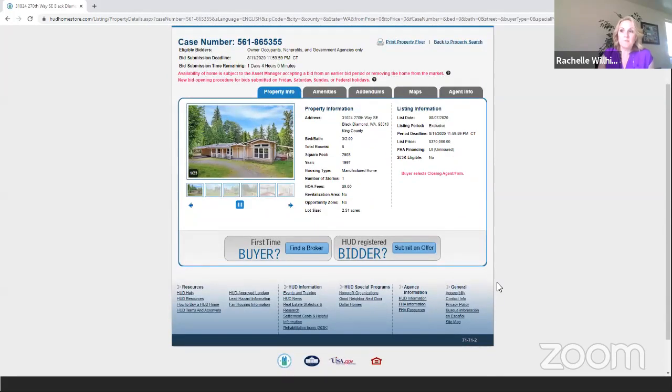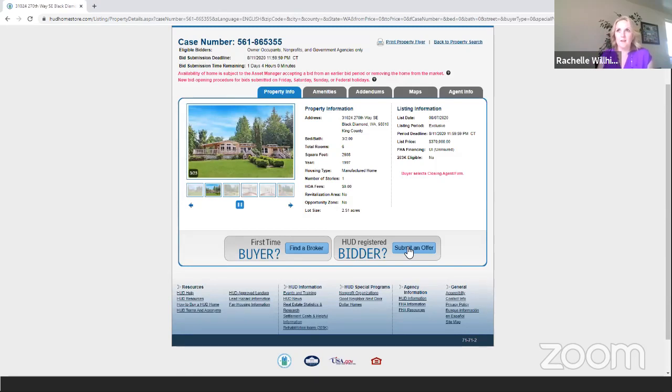You have to be a HUD registered bidder. If it's a first-time buyer, they have to find a broker that is a HUD registered bidder. So some of you who are thinking about marketing, you're thinking, oh, I work for a company, Best Choice Realty, that actually provides this opportunity and is registered to be a HUD registered bidder. Kind of get your mind thinking, yes, you can promote these listings. Yes, you can let people know that you're a registered bidder on HUD. You can let your clients know about these properties. They do not have any rules around that.